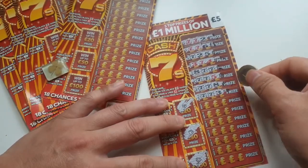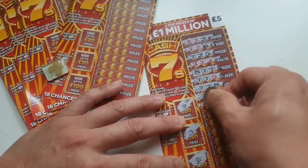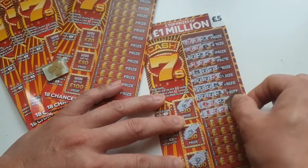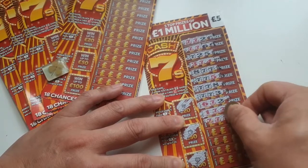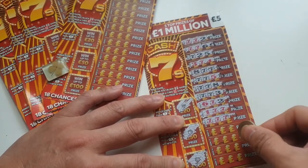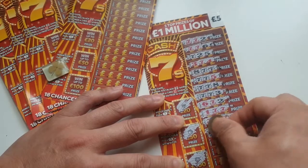Oh, wow. So many sevens, come on. Oh, that was so close. I thought it was 3 sevens because they were all red. First win, fantastic. Okay, so we don't know what that is yet. We'll see. Oh, what can we see? Oh, the corner. Hopefully something big.